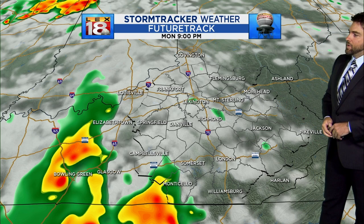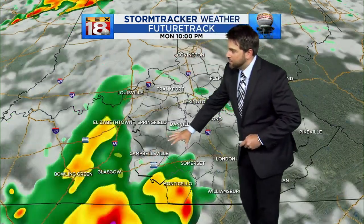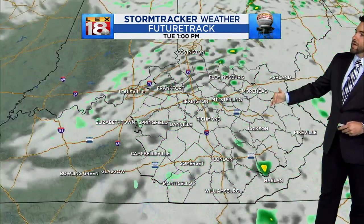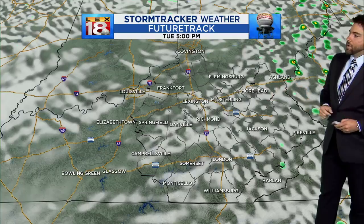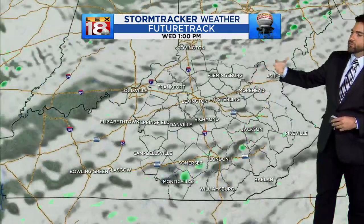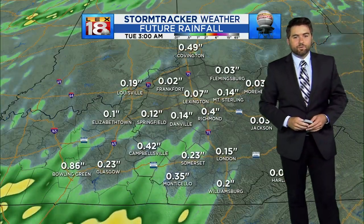So by the time we get to the evening, you see how that complex of showers and thunderstorms is still hanging out in the western counties. Some of that is going to try to make it towards us, and then it will continue to do so overnight tonight, throughout the day tomorrow. Isolated pop-ups, especially with the heating of the day. Cold front passes. We lose a little bit of the cloud coverage before gaining it back, and then another couple of isolated showers going into Wednesday afternoon.